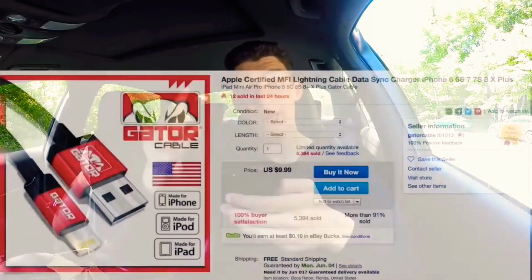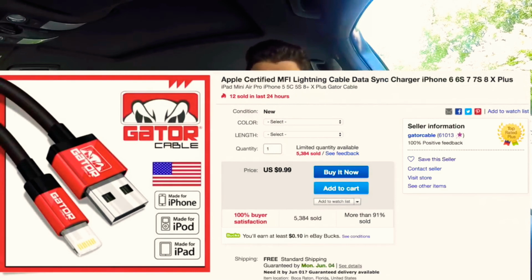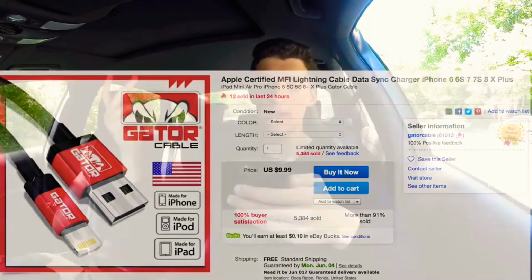All right, scrolling down a bit. Here's one. Ooh, a big American flag in the picture. That is because it obviously ships from the US, Boca Raton, Florida. Let's look at his description. There you go. His description is much better. Gator cable, it's got a nice heading. It's got check out our other items, what we sell, some logos, some pictures, inlaid pictures. Like I said, that's important.